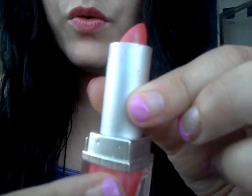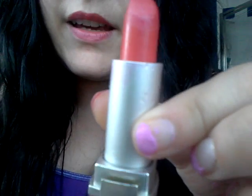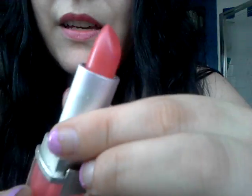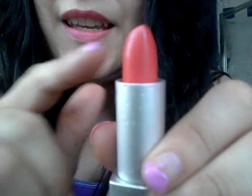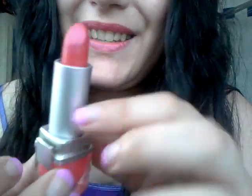Just twist that up. You can see it's a very pretty pink colour lipstick. Now this has like a wet shine to it, really glossy. It's called Romance. So it's definitely going to bring some romance into your life, this lipstick. It's so pretty.